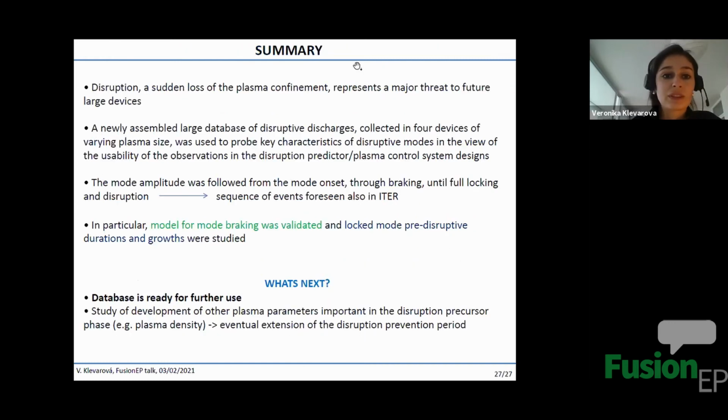So disruptions represent a sudden loss of the plasma confinement, and they represent a major threat to future large devices. Here, we used a newly assembled large database of disruptive discharges. We collected it in 4 devices of varying plasma size, and we used it to study some of the characteristics of disruptive modes in view of the applicability of the observations in disruption predictor or plasma control system designs.